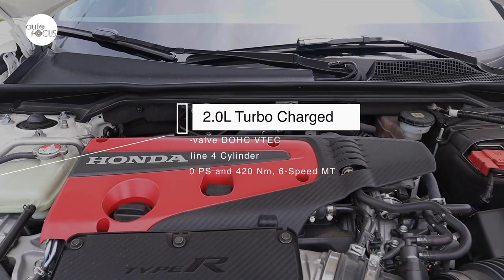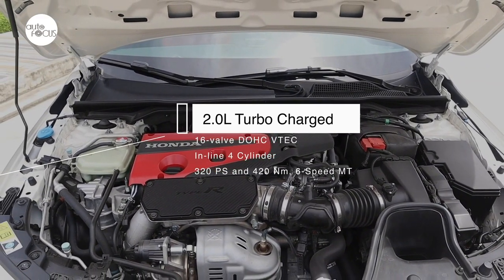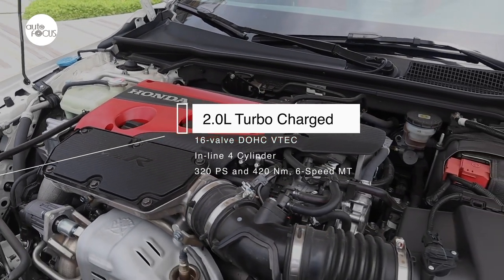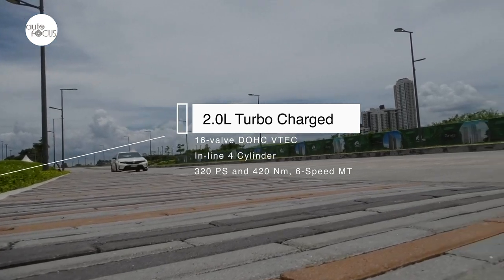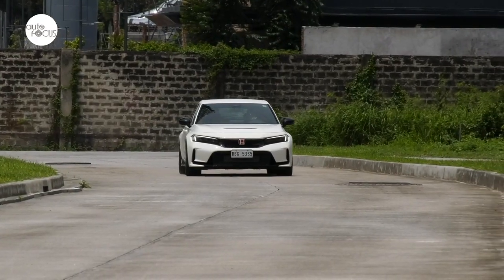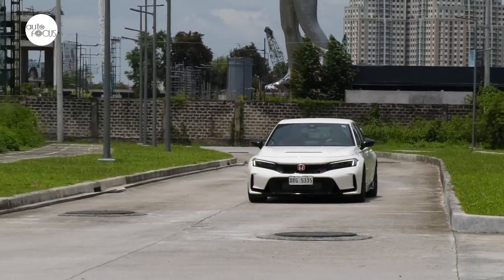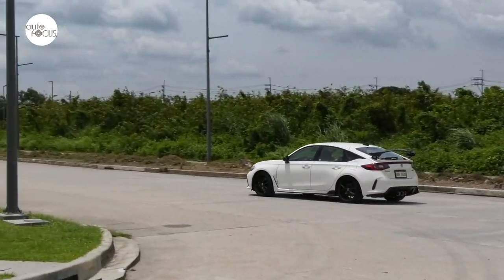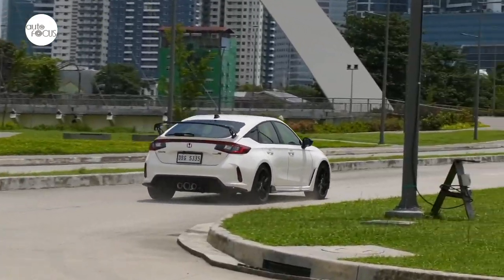Honda rolled out the Civic Type R powered by a 2.0-liter 16-valve DOHC VTEC turbocharged inline 4-cylinder engine that churns 320 PS and 420 Nm of torque, mated to 6-speed manual transmission that drives the front wheels. The manual transmission comes with a technology that detects downshifts and flips the throttle to match the optimum engine speed required by the lower gear. The system is described as having an expert racer with precise heel and toe skills.